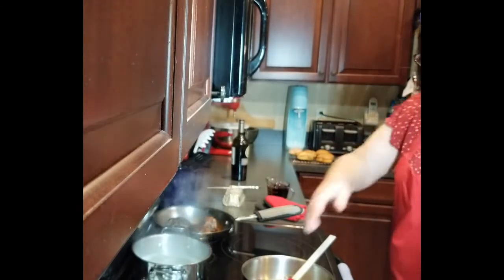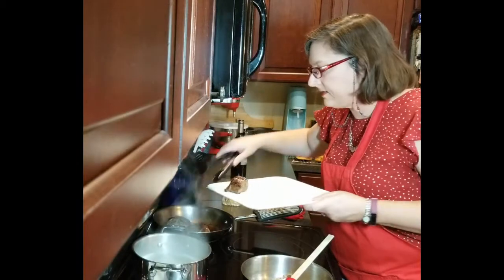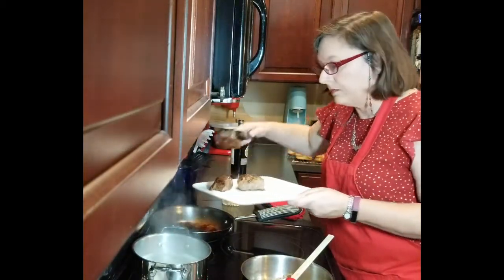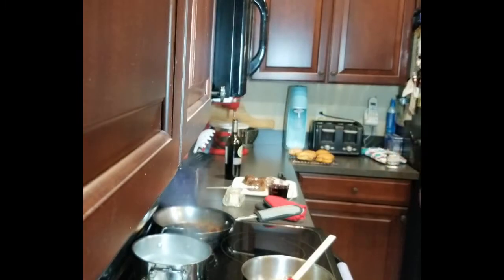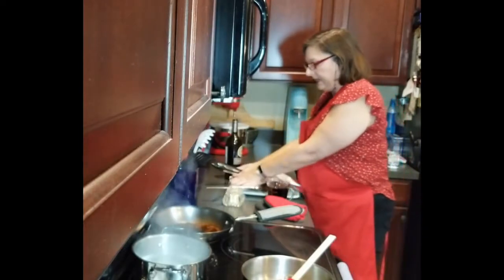Alright, so we are now going to take the meat out of the skillet, and we are going to set it on a cutting board to rest, not to warm up. It's not going to get any warmer on a cutting board. And I have a piece of foil here. So you want to loosely wrap it in some foil to keep all the heat in.